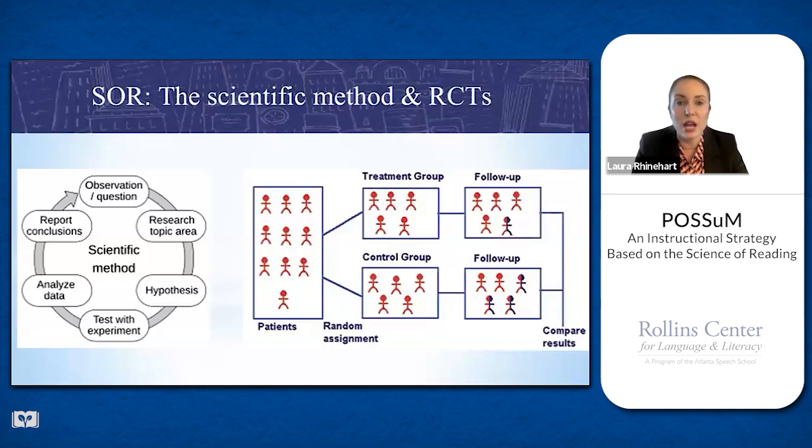But what's really interesting now is we have a lot of studies that are RCTs. That comes from medicine, randomized controlled trials, where we look at how effective reading strategies are. You can see the picture with the little people. Instead of patients, they're students. So you take a bunch of students, either in one school or multiple schools, and you randomly assign them. You essentially flip a coin, and half of them go into the treatment group and half of them go into the control group.